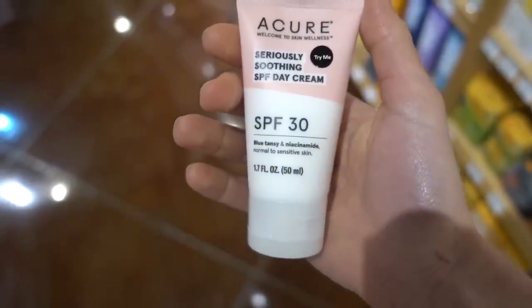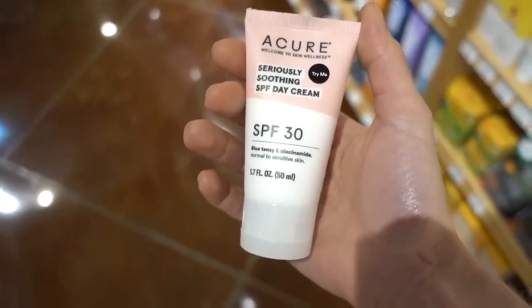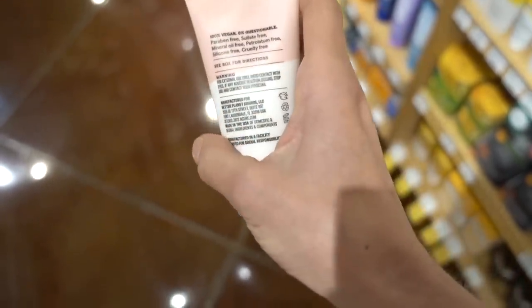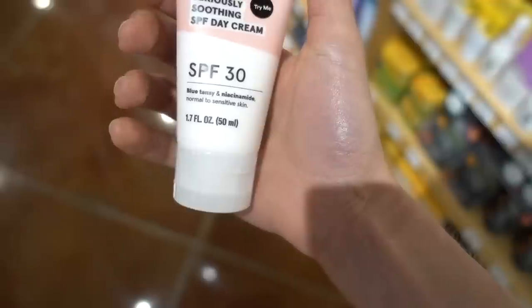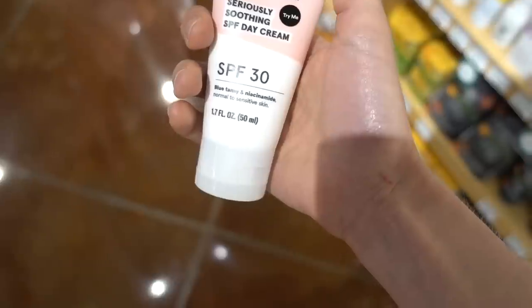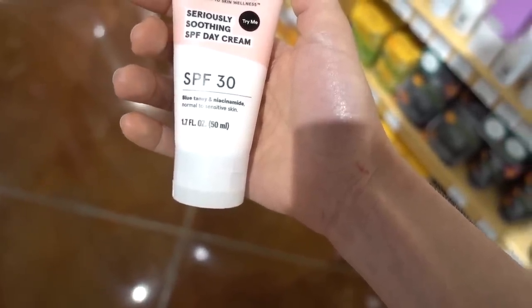Hey look, Acure has a mineral sunscreen. They didn't have this the day I reviewed it for you guys in Target, at least. It's SPF 30, it's just zinc oxide. Is it non-nano size zinc? I don't think it specifies. Anyways, it has niacinamide in it, which is really great, honestly, in moisturizers and sunscreens. It's anti-inflammatory, soothing for redness.